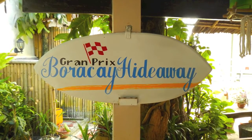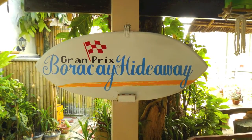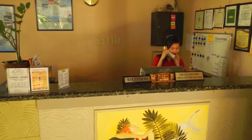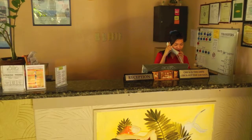Okay, here we're at the entrance of Boracay Hideaway, which is sort of tucked away in a little corner of Station 1. Once you get through the entrance area, you'll come into the reception desk where you'll check in or check out of the hotel.